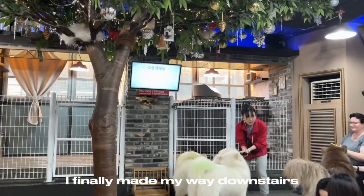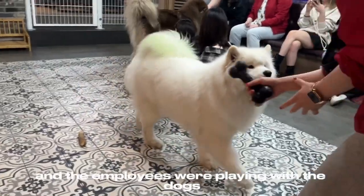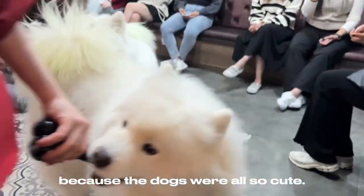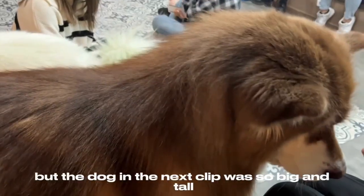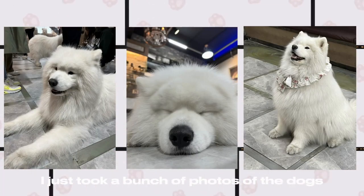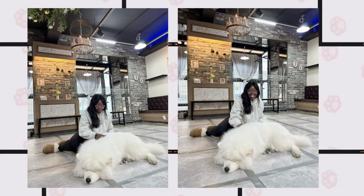I finally made my way downstairs to see the rest of the dogs, and the employees were playing with the dogs and everyone was just having a laugh and just awing so much because the dogs were all so cute. Now, I'm not afraid of dogs, but the dog in the next clip was so big and tall that it reminded me of the wolves in Twilight. And in the next clip, I just took a bunch of photos of the dogs because they're so cute and just documenting my experience.